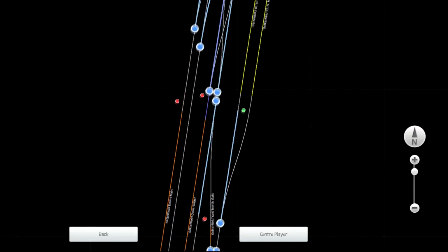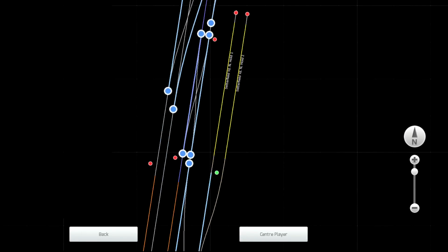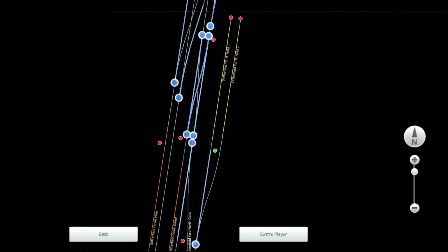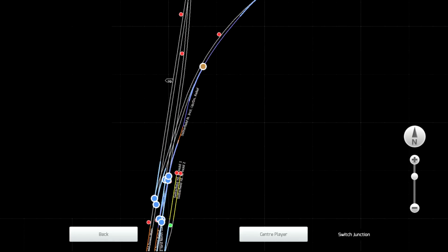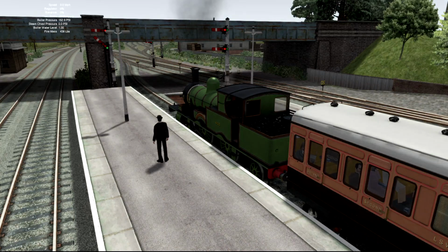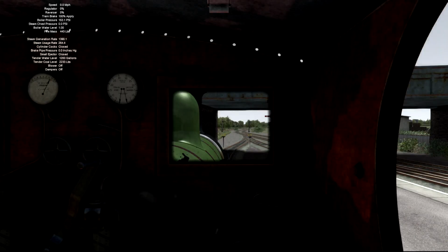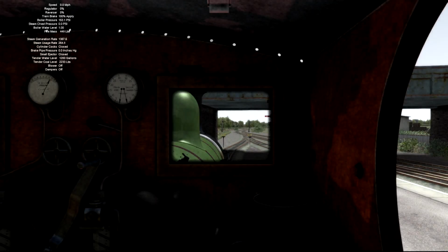Stupid beds. And it wouldn't be unusual to see these engines. Oh, I love that. Oh, it's got a lever reverser. Interesting.